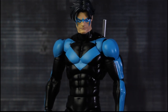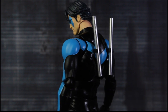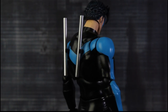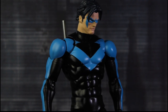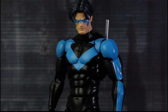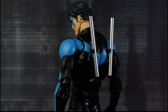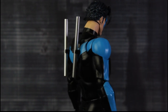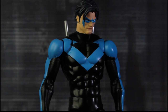And that led into the 2000s, pretty much all of the 2000s as well, until maybe the late 2000s or the early 2010s. He had a redesign with that red Nightwing look, which I hope Mafex does as well. That is my second favorite Nightwing design by far, maybe third. The current Nightwing look is pretty cool too, but that's a look I would love to see Mafex tackle.